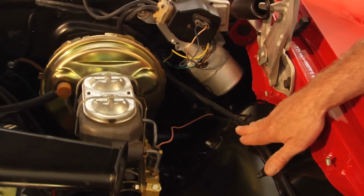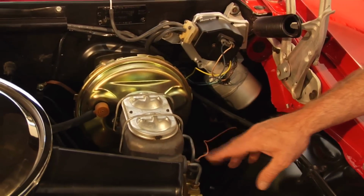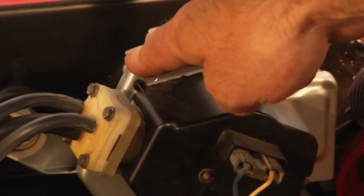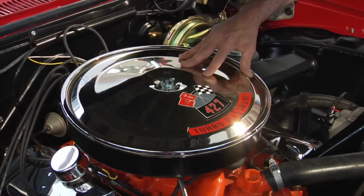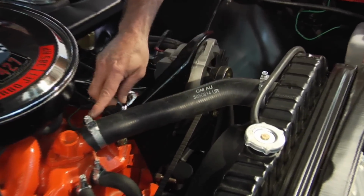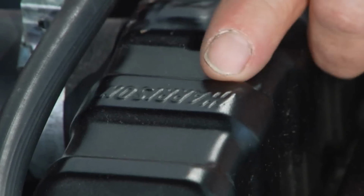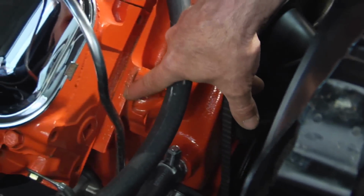The brake booster and master cylinder is new for the 4-wheel disc brakes, which is a little bigger. The wiper motor's completely been gone through, its original. All new weather stripping, wire holders, original air cleaner, all GM hoses and clamps, the original Harrison radiator in this car, the matching VIN number.